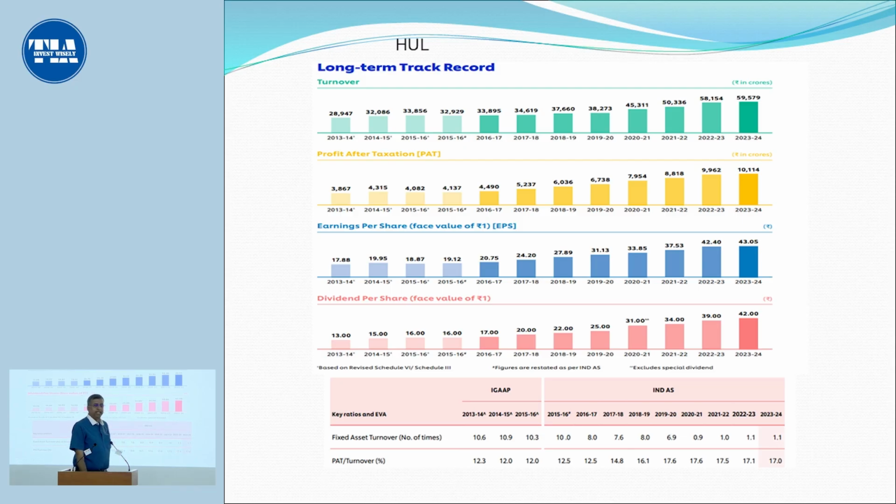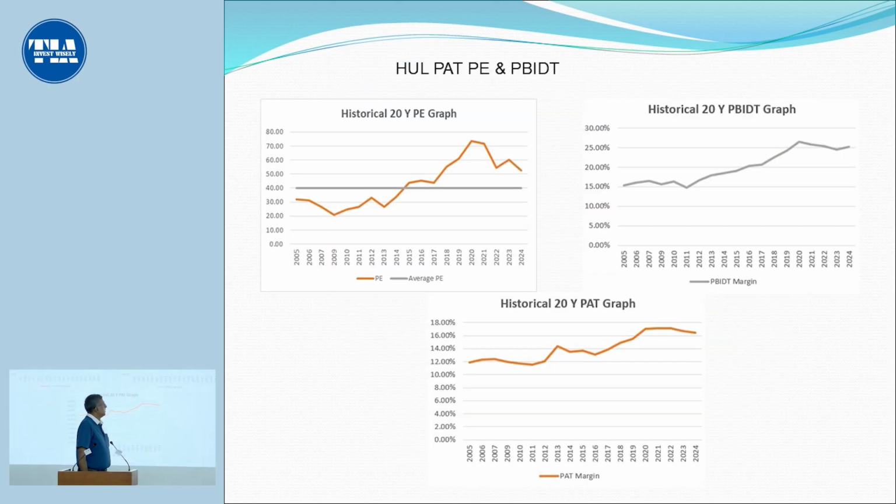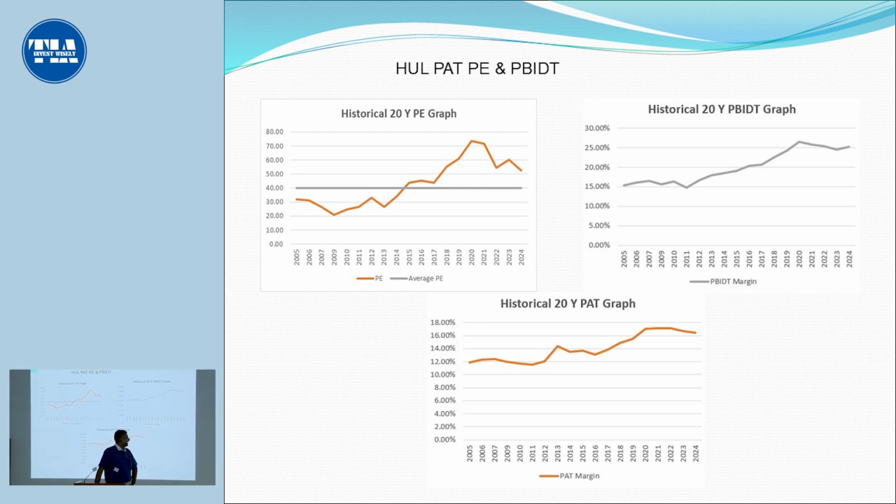For any company, do this P&L analysis. Last 20 years, list it down in an Excel, or if you have a tool capable of generating such things, then generate using such tools. HUL, just look at PAT margin. At the bottom, the 20-year PAT graph, and here this is the 20-year PAT margin graph.